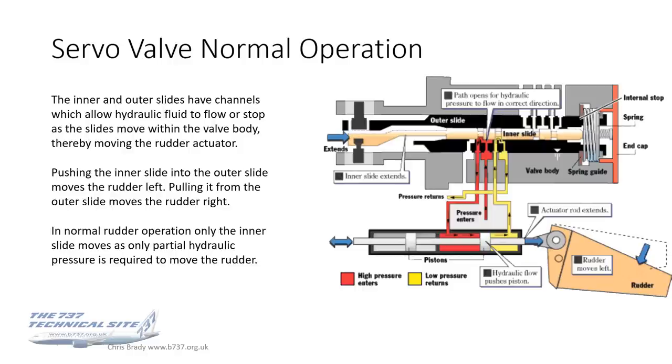Now, in normal operation, the inner and the outer slides have got channels in the slides, so they're basically drilled out, and in those channels they will allow hydraulic fluid to flow or stop as the slide moves within the valve body. That hydraulic flow will thereby move the rudder actuator. If you push the inner slide into the outer slide, that'll move the rudder left. Pulling it from the outer slide, that'll move the rudder right. Probably worth noting that in normal rudder operation, only the inner slide moves, as only partial hydraulic pressure is required to move the rudder.